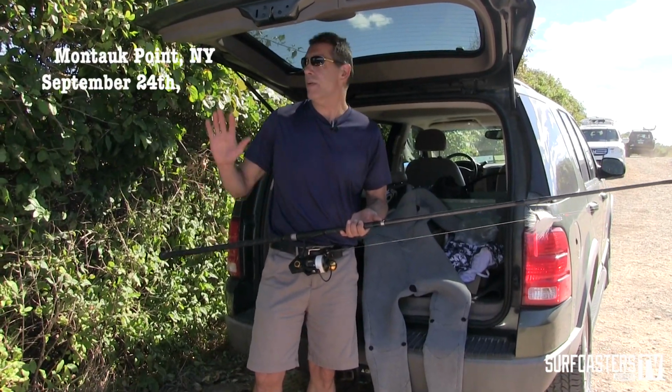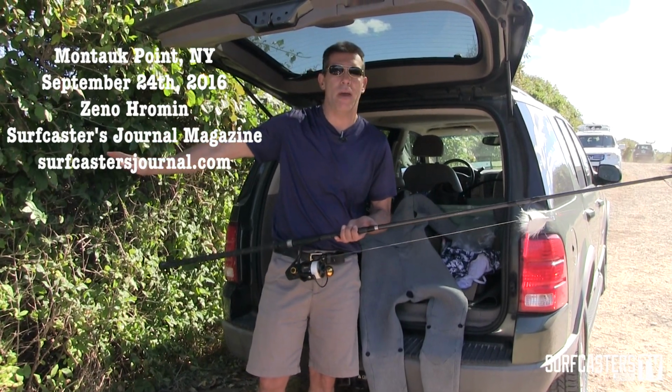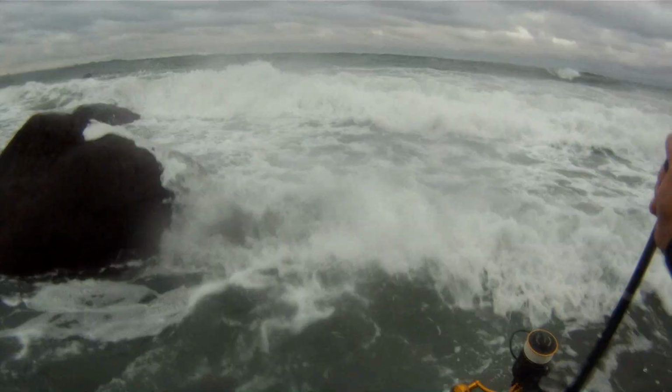I'm in Montauk. We got about 15 miles an hour northeast winds. We got big, nasty waves out there from last night. A lot of white water.